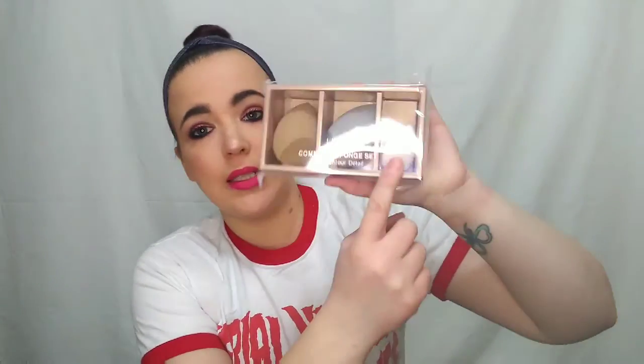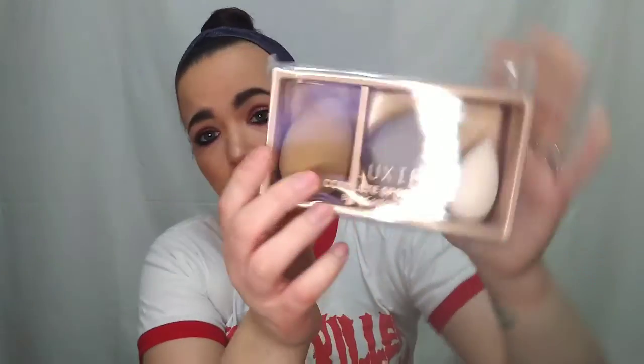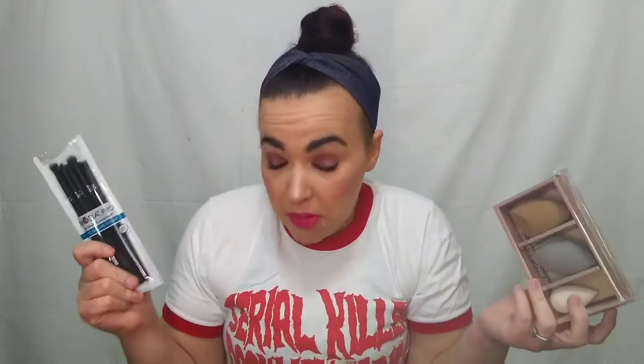The last thing, again, I'm confused as to why I got both of these rather than one of them and then another product, but it is this Luxie Complete Sponge Set. So it says Bake, Contour, and Detail. So I guess you can use them for anything, honestly. I'll be using one of these very soon, I'm sure, for foundation, and this would be good for concealer. But again, I don't know why I got brushes and sponges. One or the other would have been fine by me, but not complaining. Let's see how they feel.